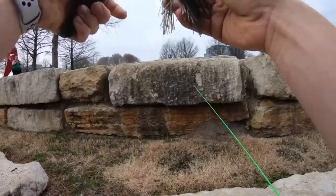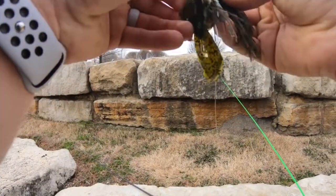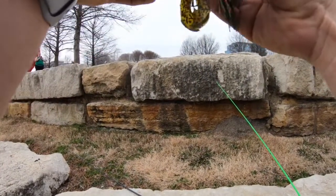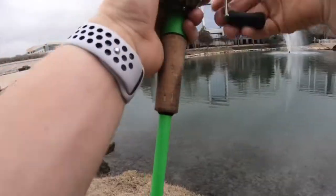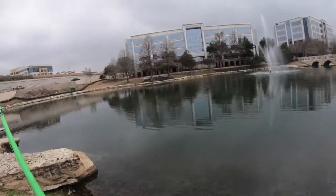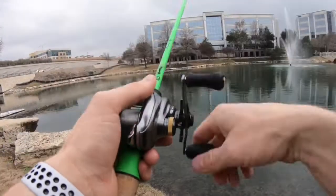Ho-ho-ho. Half-ounce watermelon red flake Filthy Fishing jig with a watermelon red flake Bandito bug, fresh out of the box. We're gonna be cruising on the bottom. Remember, I can also swim them. This Bandito bug's got pretty good action on the tail.